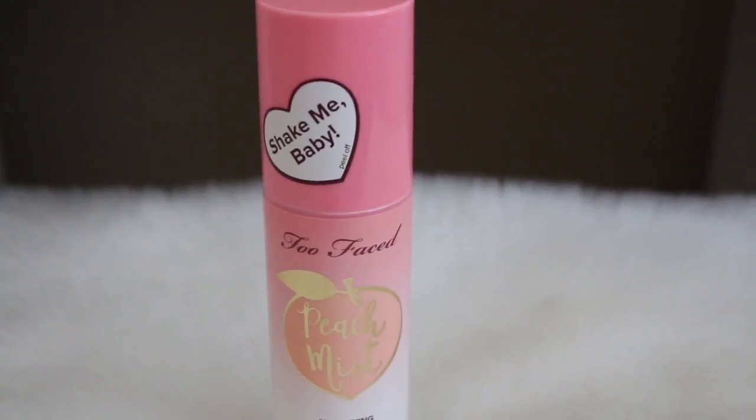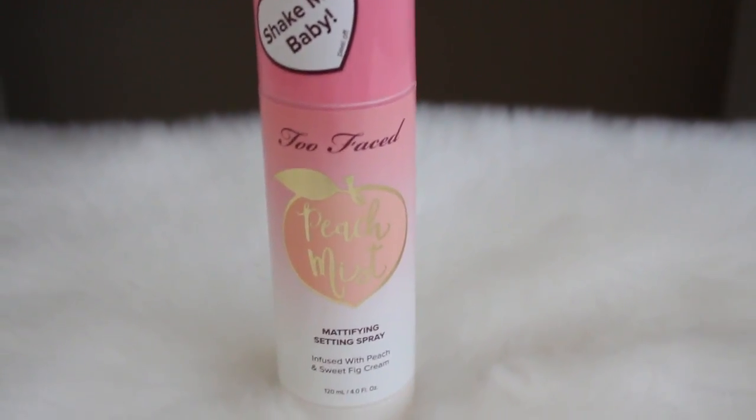I love Pixi. Had to mention it. Now we're on the 14th and last setting spray. This is the only setting spray I have in this particular category, which is the mattifying, and it's from Too Faced. This is their Peach Mist Mattifying Setting Spray. It's infused with peach and sweet fig cream. I like to shake it up a little bit. It smells like peaches, and bye-bye oil, bye-bye extra dewiness. It just mattifies everything into a beautiful, smooth complexion.